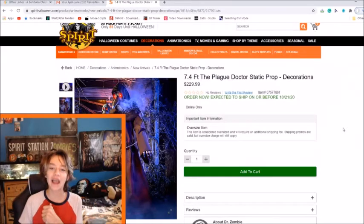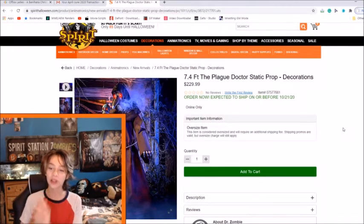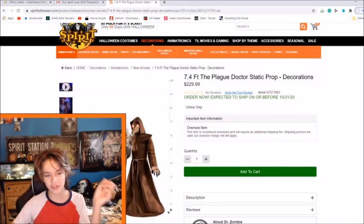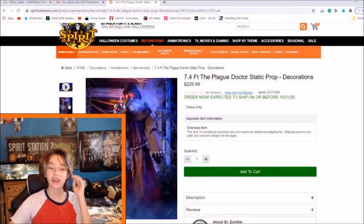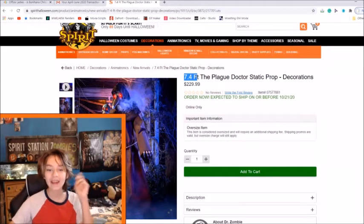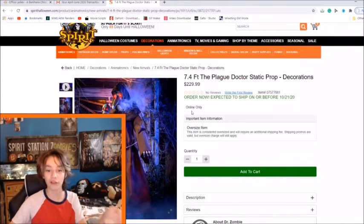Starting off with number 5, I'm going to have to say my 5th favorite online-only animatronic for this year is the 7.4-foot Plague Doctor static prop. I know there was a lot of controversy around this, that it was very expensive for a static prop, but a lot of people were noticing that this guy is 7.4 feet, taller than the average animatronic, and he's actually a very gigantic prop, even if he's just static. So honestly, I think he is worth it for that 7.4 foot thing.